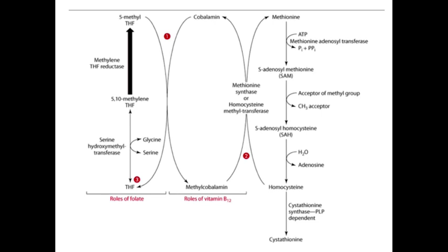And we said your body can do a few things with homocysteine. It can go back up to methionine by taking that methyl group from methylcobalamin, and then methylcobalamin became cobalamin, and then cobalamin took the methyl from 5-methyl-THF to become methylcobalamin, and the 5-methyl-THF became THF. So all the way on the left, that's your folate, B9, folic acid. In the middle, there's your B12.